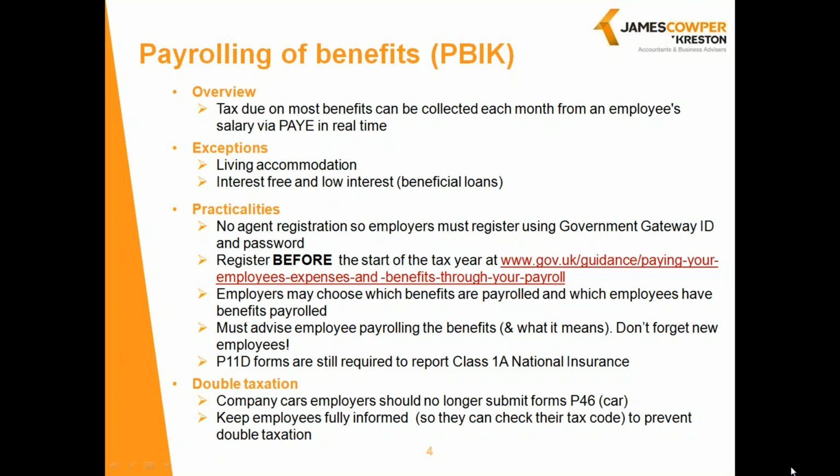Also, when payrolling benefits, it is important to keep an eye on the tax code and remind your employees to look at the tax code to make sure that the benefit that was included in their tax code, because it was in the P11Ds, has now been deducted, as this benefit will now be going through the payroll. So you want to make sure that you are not double counting by both taxing it through the payroll and also in the tax code.